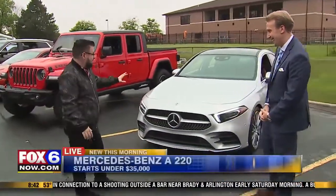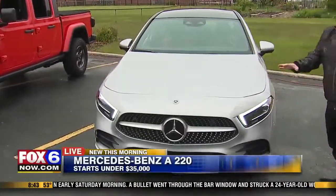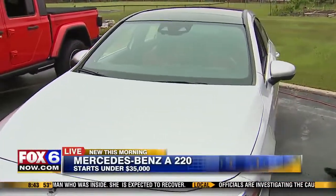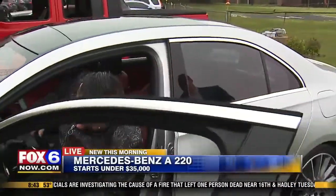Yeah, Mercedes-Benz, this is their new A-Class. It's like the smallest sedan that they make. And the cool thing about this car is that they actually get into it for under $35,000. A lot of people are like, well, really, Mercedes? That's a good price. But you want to check out the Mercedes inside. I mean, it's a real Mercedes. It's top quality. It has all the Mercedes luxury that you'd expect.